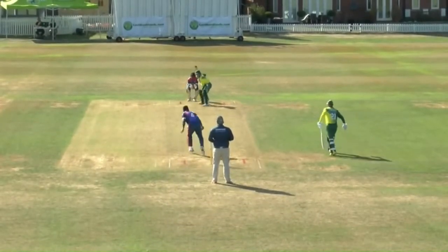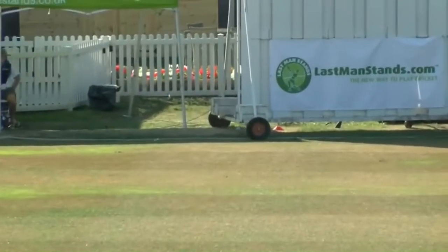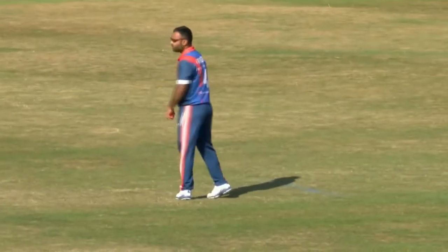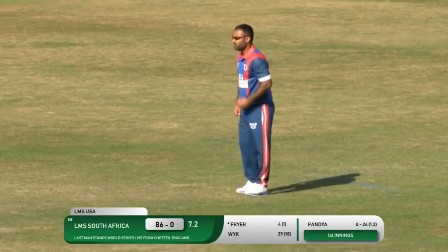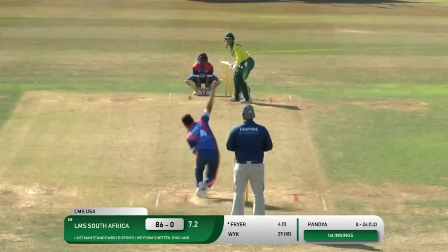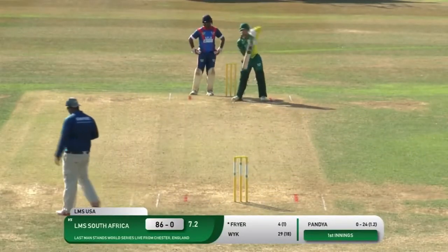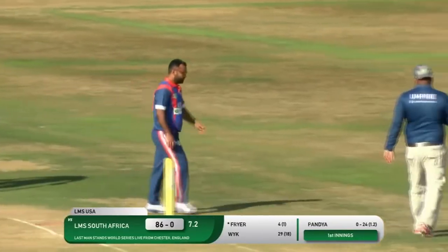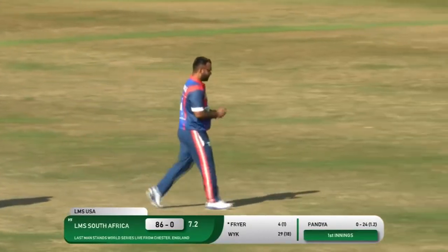And found the edge, but as so often in Last Man Stands, there is no room for a slip, so the ball raced away for 4 more. And Pandya is becoming a little bit expensive here, Bjorn. That one kept a bit low, yeah. I mean, that was unlucky, that last boundary there. It's 24 from his spell so far.